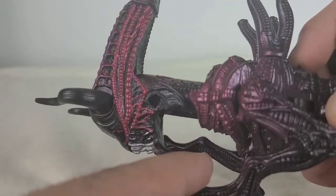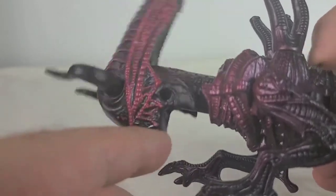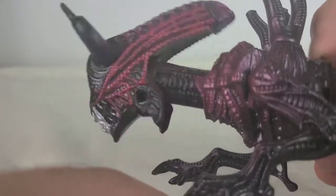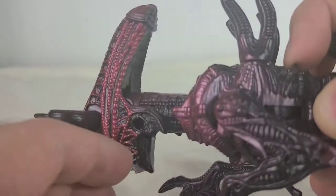And I just realized something. When you move this really fast, it kind of gives the illusion that it's opening and closing its mouth really fast. I don't know, maybe it's just me. What do you think? Let me know in the comments.